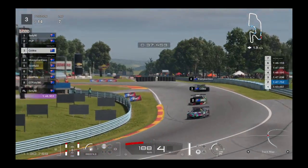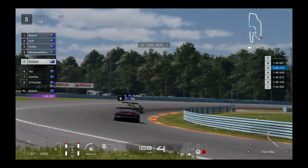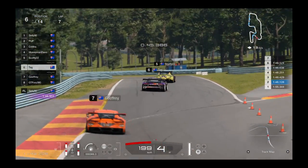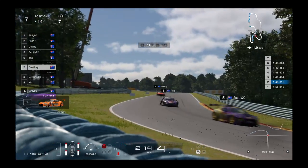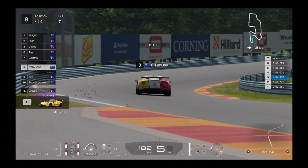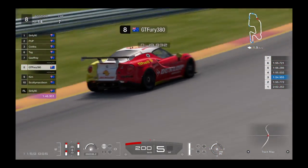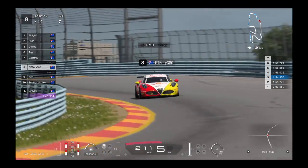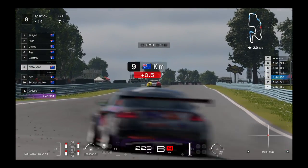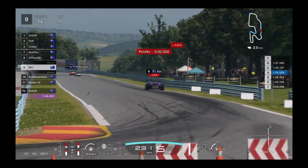No change with these three, with Pup, Cobber, Moneyman. Scotty 22's got his way past Tag there. Fuel load's about the same. Coming into this race, I was quite concerned about getting the pace out of this car. So Kim behind me, he's got a penalty here, he's probably going to have to pit after this lap.